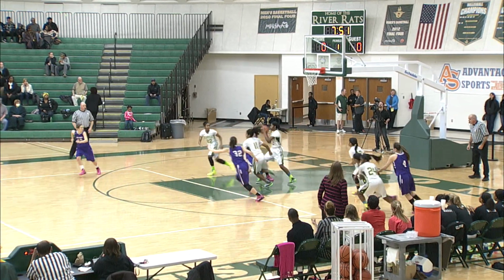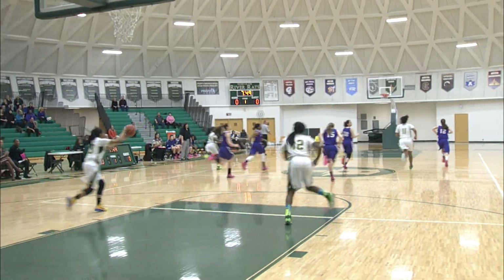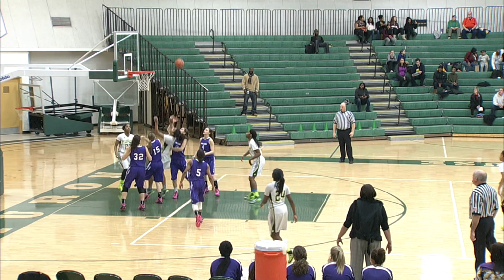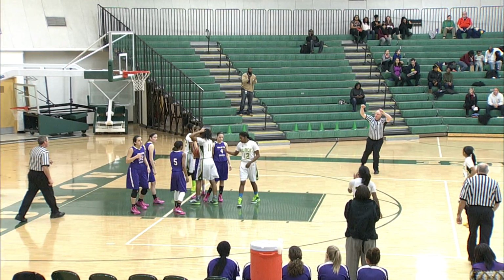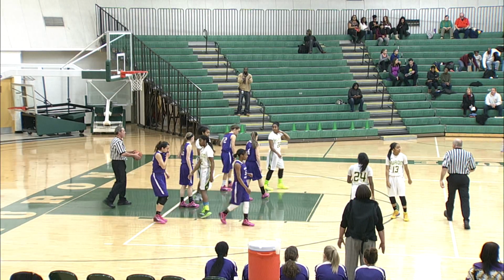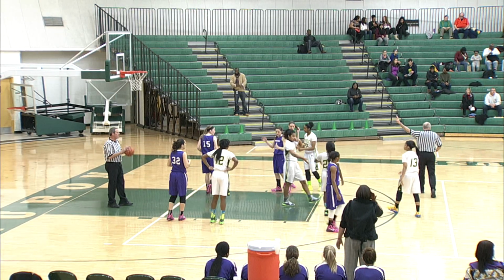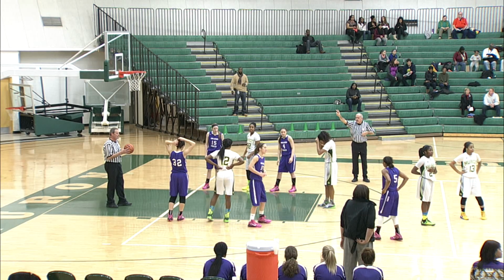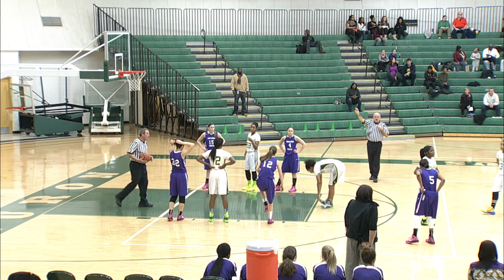We are underway. Pioneer controlled the opening tip, but on their first offensive possession, they lost the handle on the ball. Quickly down the floor goes Huron. There's a shot from three, no good. Rebounded by Huron, put back, and we'll have a whistle and the first foul of the game against number 12, Pioneer. First personal, line shooting two.